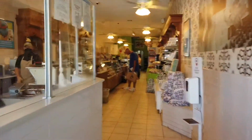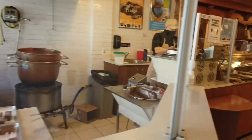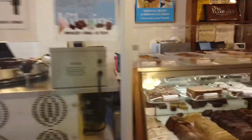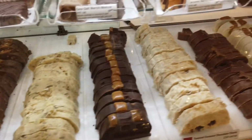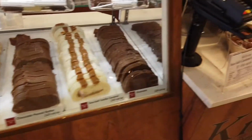Kilwin's Chocolates. It's a great place to get your chocolates, but everything is very expensive on the street. So be careful how much you order. Ask prices before you purchase. But boy, everything is delicious. And I got to taste some fudge. I got a sample. It was delicious. Can't go wrong in this store.